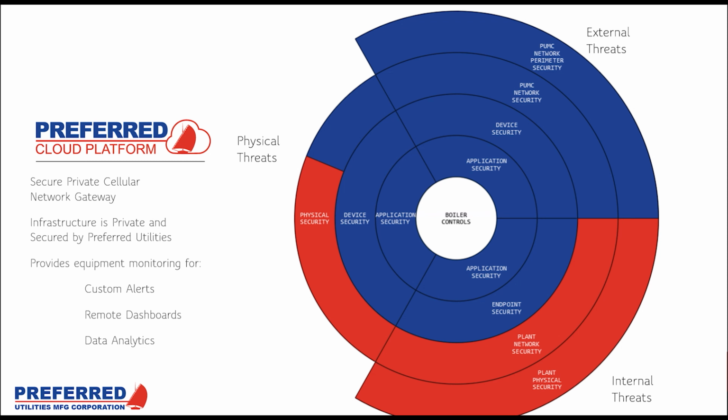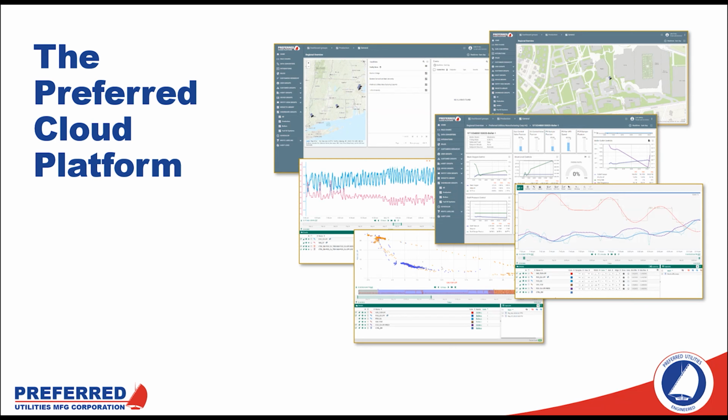So by installing one of our network gateways at your facility, what you're essentially doing is taking the responsibility of managing those external threats and the security features that prevent against those threats, and putting that onto Preferred Utilities. By installing the gateway, you're connecting that piece of equipment to our private network, which operates outside of the public internet, and is removed from access by any adversaries. The equipment is only able to communicate with our back-end services that collect data and use that data for things like data analytics, dashboards for equipment that can be monitored remotely, and notifications and alerts whenever there's a problem with your equipment.